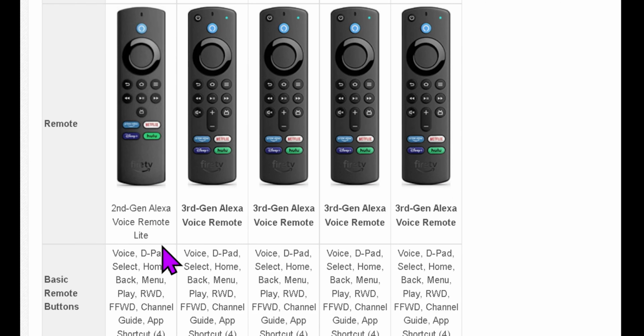The differences in the remote. So if you go with the Lite, it's coming with the 2nd gen remote here. And what you're missing is the buttons that are related to CEC, or buttons that control the television, right? So you're missing your power button and you're missing your volume up and down. Now, the other ones come with those CEC capabilities, which will include your volume and your power buttons there. So that's the main difference between the remotes.